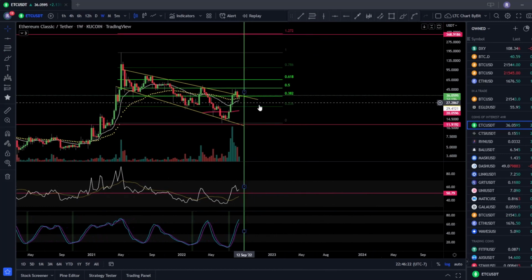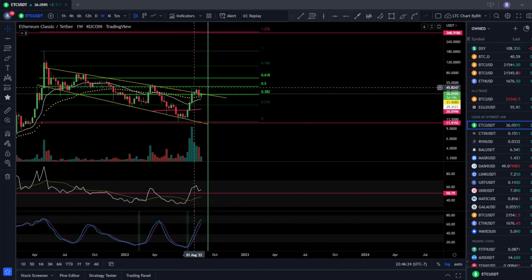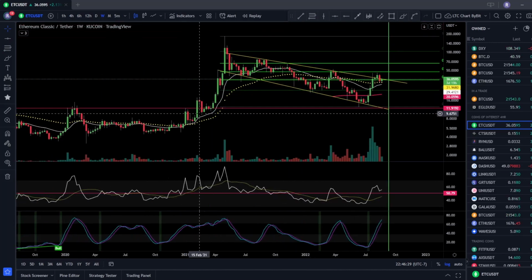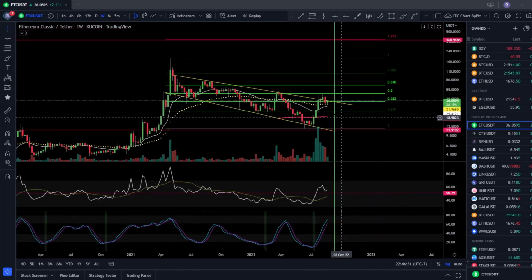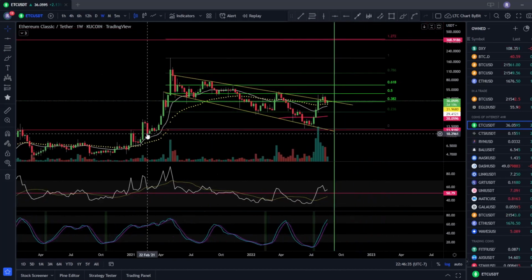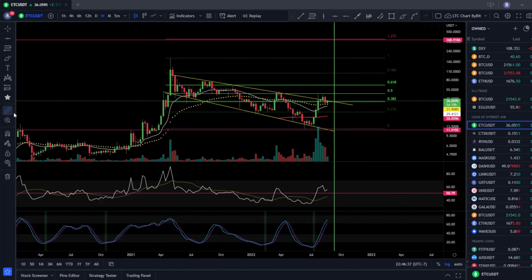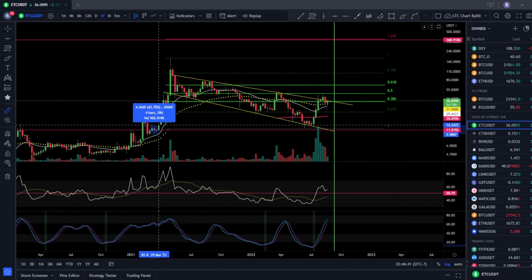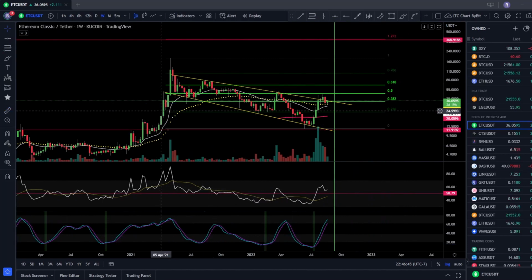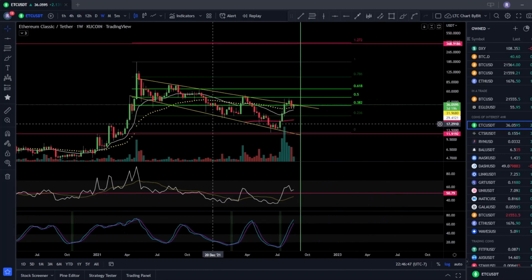So anyway, you can see this lining up really nicely. We had our little breakout, just like we had over here. We came back down to find support. So far, we're finding really good support on the 50. Are we going to have what we had here? In this case, just to see the next big candle, it took a whole month to see the next larger candles come in here. It took a whole month.